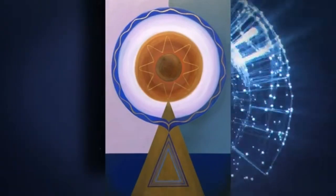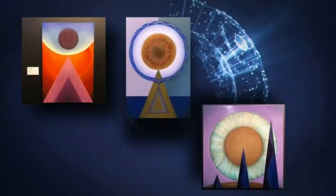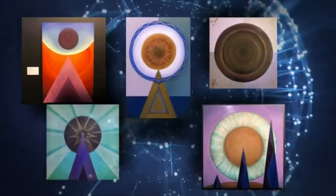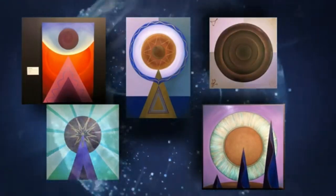In Unity is part of a collection titled Aspects of Consciousness. There are 5 pieces to that collection of very highly constructed oil paintings.